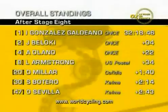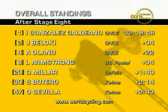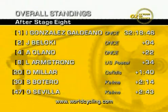These were the standings going into today's stage, with Igor Gonzalez de Galdiano in the yellow jersey by 4 seconds from his teammate Joseba Beloki, and another half-minute ahead of the defending champion. 34 seconds divided by 52 kilometres. That was the calculation that Lance Armstrong had set himself today. It would take him just over an hour, and the right answer would give him the race lead.